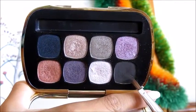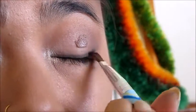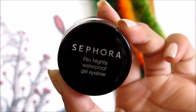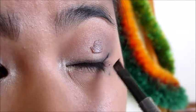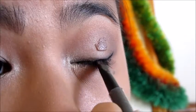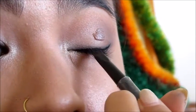I take a matte black eyeshadow from my bareMinerals palette and apply a thin line above my eyelashes, then buff it out. Then I use my Sephora Rio Nights eyeliner gel and make a very thin line starting with a tiny wing-shaped flick and connect that from my inner corner. This definitely doesn't have to be precise, just make it super thin so that you can buff it out later and create a smoky effect.